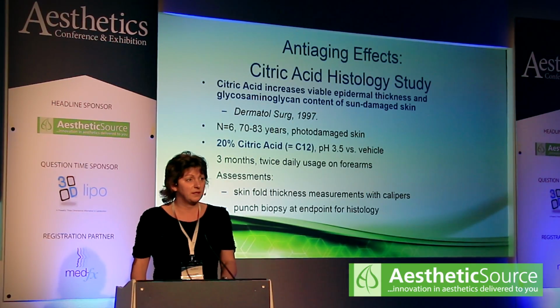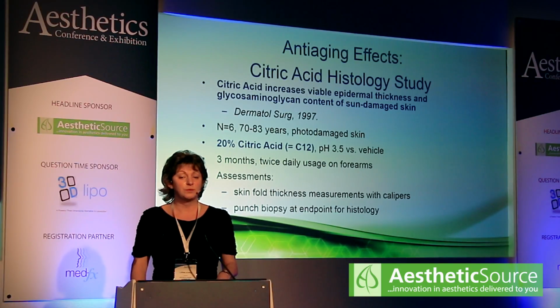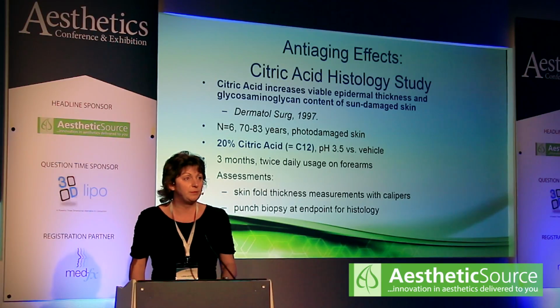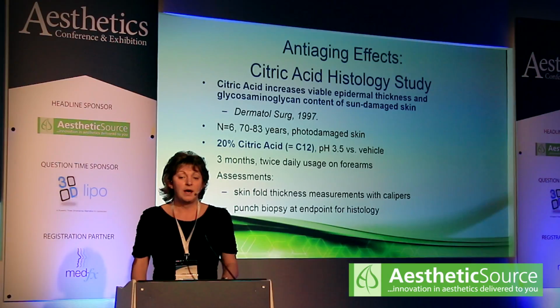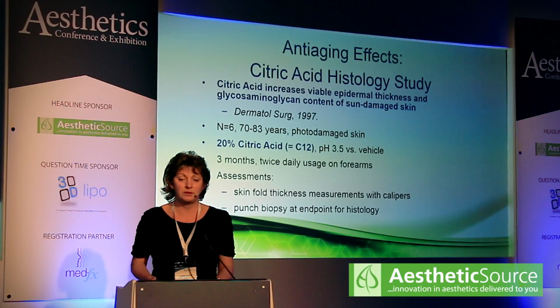If we look further at that histology study, this was only 6 patients, but they were aged 70 to 83, and they were exposed to 20% citric acid at a pH of 3.5. They had this exposure over 3 months, twice daily on the use of their arm, so this is a topical use rather than a specific peel use.